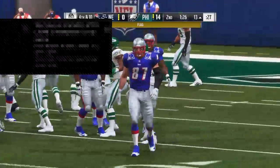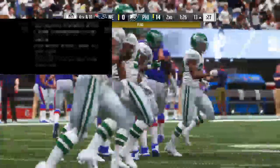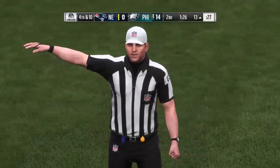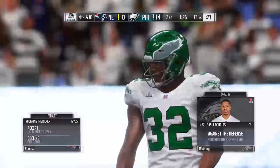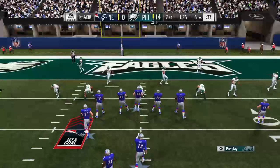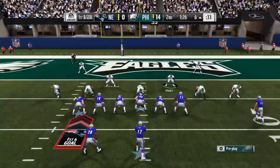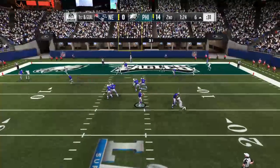And Gostkowski's kick is good. But now there is a penalty marker on the field, so let's see what this is about. Personal foul, roughing the kicker, defense. Well, we looked at each other right away. We knew that flag was coming out. And I always enjoy the conversation post because officials always tell you, I don't want to throw the flag, but you caused the play. You did it.